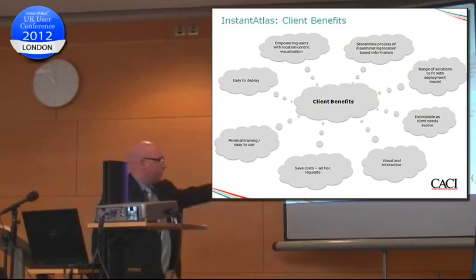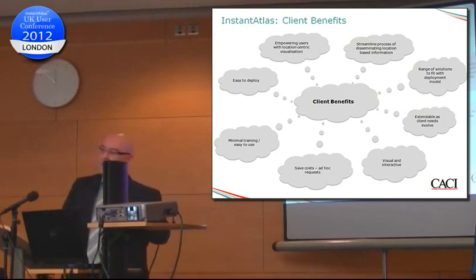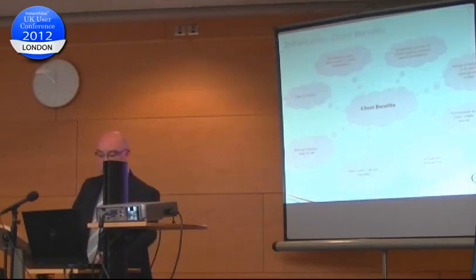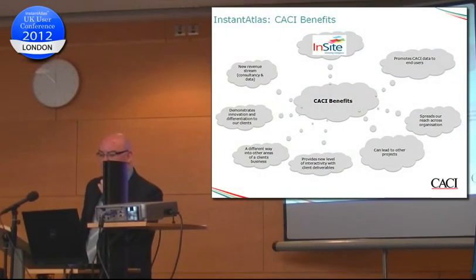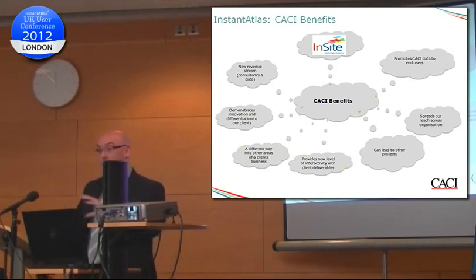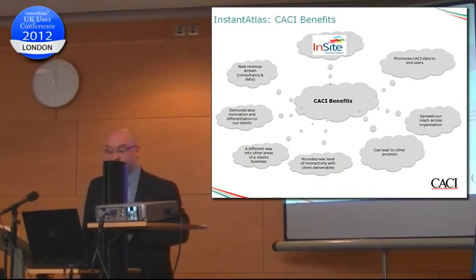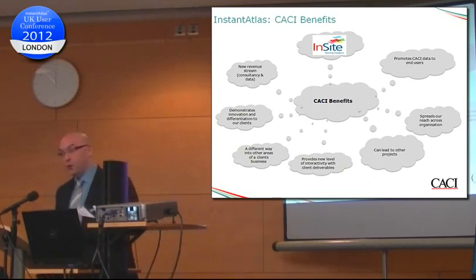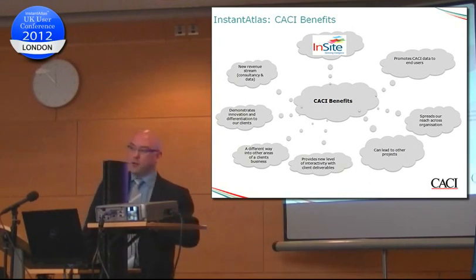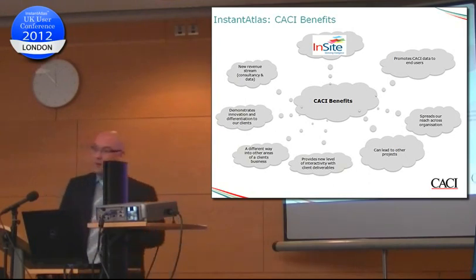The other thing down the bottom, saving costs. We get a lot of clients who will phone up saying, can you tell me this? Can you just do this? And they're small bits of work that we charge for. So ultimately that's helped save them costs, because now we're empowering our clients with the data to be able to do that. CACI benefits, we're all about trying to promote our data to end users, and if we can spread the use of our data across an organisation, then that can be great. Ultimately it does lead to other projects as well, and we have successfully generated incremental revenue streams both on the consultancy side and the data side from showing this data.